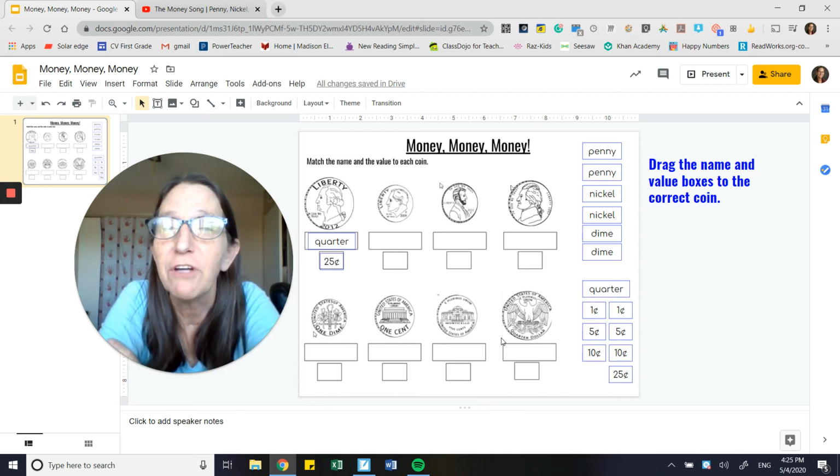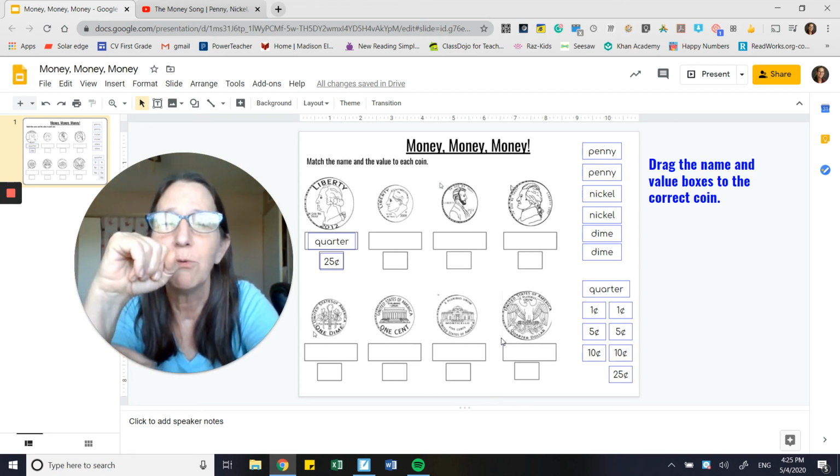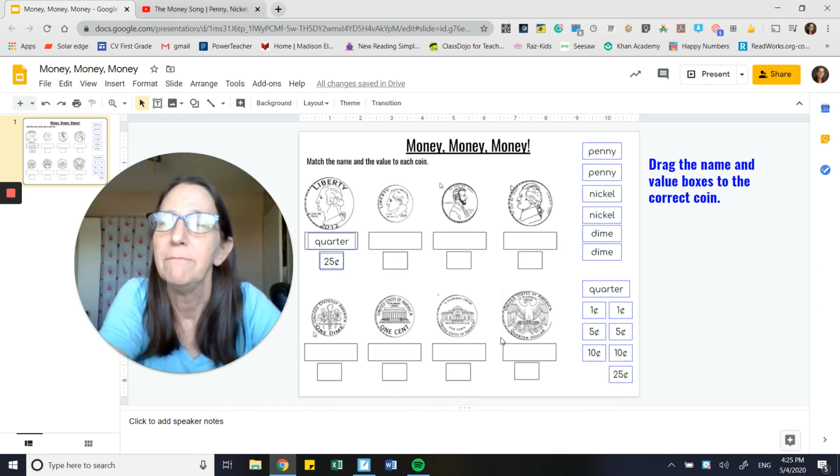Tomorrow, we'll go back and check these again and make sure you remember how much they're worth. And then we're also going to practice seeing what happens when I have more than one dime. How much money do I have? If I have more than one penny, how much money do I have? We're going to practice counting them. So today, it's really important that you learn what these coins are and how much they're worth. That's your job today. You got it?